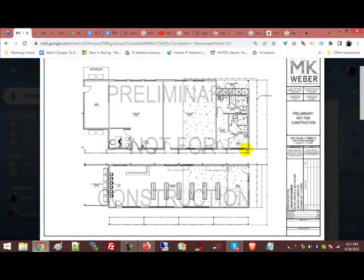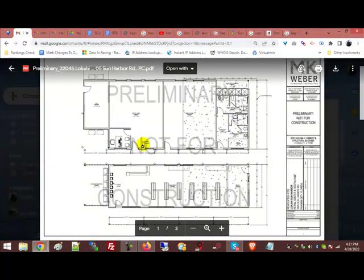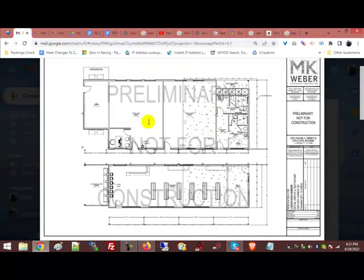And he said he might change his mind. He might put HVAC in here, or he may put fans in here and leave it louvered. He doesn't know yet. I think he's going to talk with somebody who knows a little bit more about how this is going to function before he makes a final decision. And these areas here will be office space.